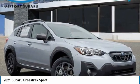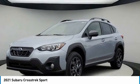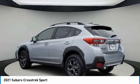Test drive the 2021 Crosstrek. This all-new four-wheel drive crossover by Subaru fills that spot for a vehicle with true outdoor capabilities, which is comfortably home driving to soccer practice too.